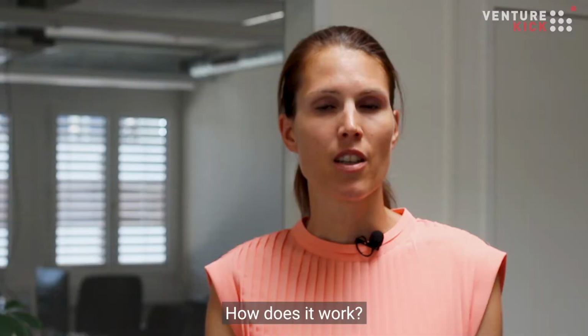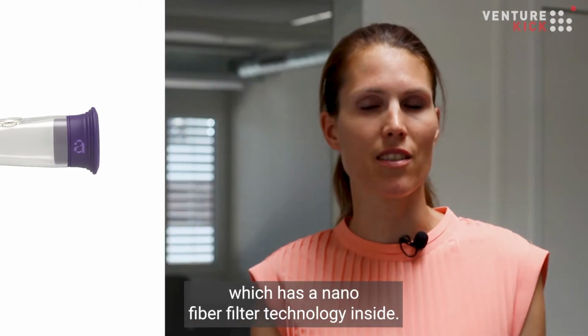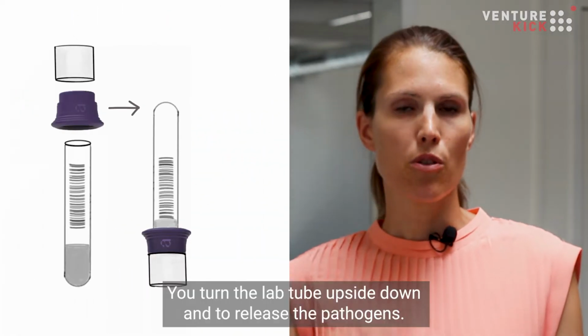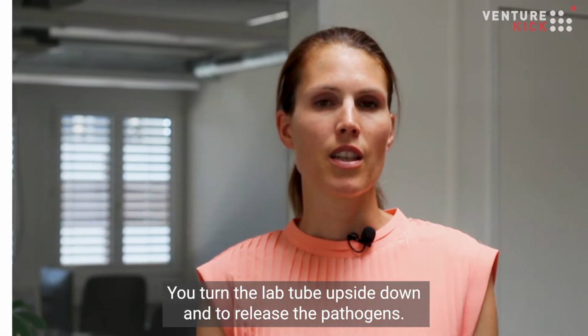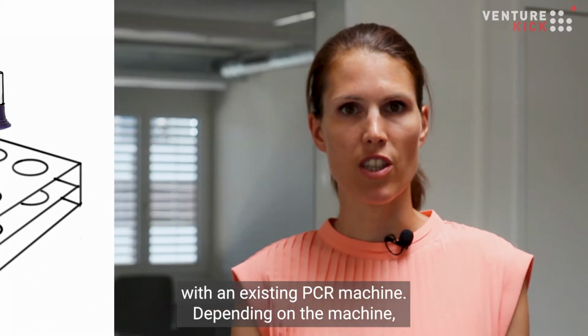How does it work? First, you breathe into the collector, which has a nanofiber filter technology inside. This filter captures the virus or bacteria and can then be removed and put on a standard lab tube. You turn the lab tube upside down to release the pathogens. In the third step, you then send the tube to the lab and use it with an existing PCR machine.